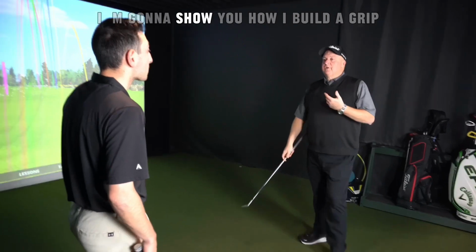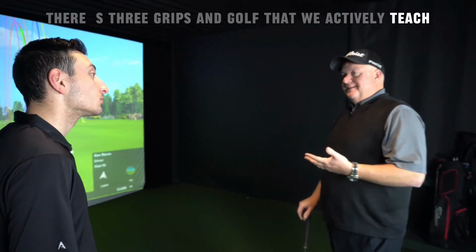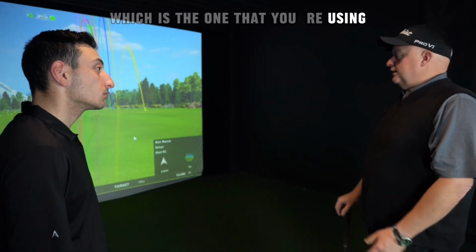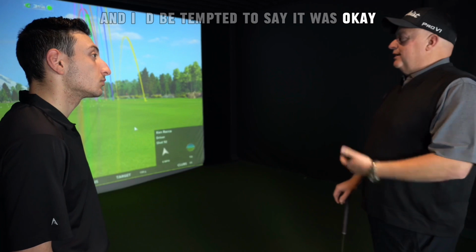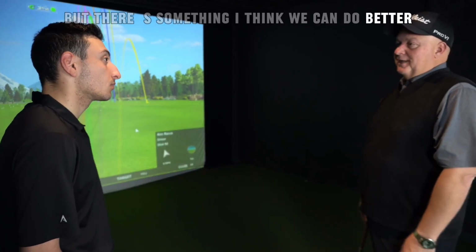Okay. I'm going to show you how I build a grip. There are 3 grips in golf that we actively teach. One is the 10-finger or baseball grip, which is the one that you're using, and I'd be tempted to say it was okay if the shot pattern was better, but there's something I think we can do better.